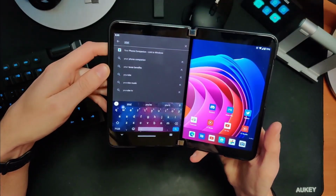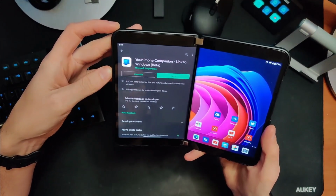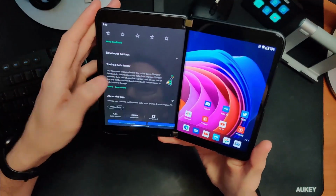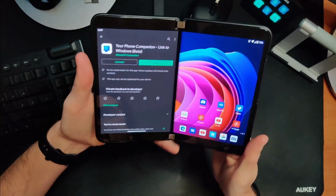Simply head to the Google Play Store and search for Your Phone Companion, and you're going to look for an option to enter the beta. I believe it's going to be down a little bit. You can see here that I am already a beta tester, but there should be a link down here that will say join beta, because this feature is only there in the beta version of the app.